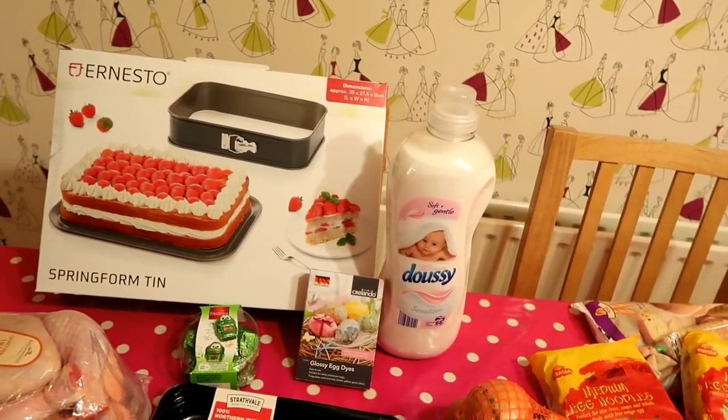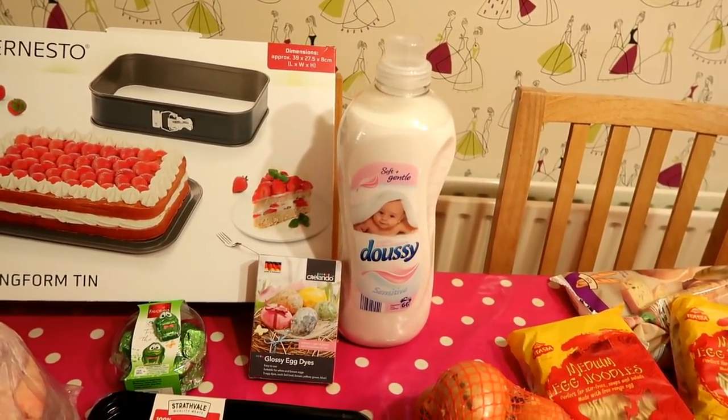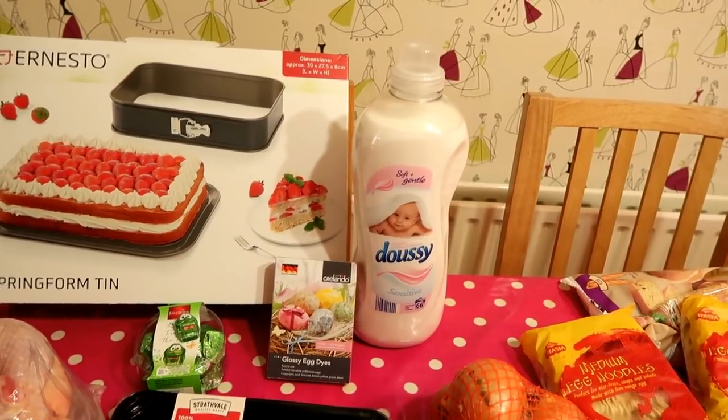Then I've never used any of their own brand softeners or anything like that, but I wash about 4 or 5 times a day, so I was thinking of trying some of the non-branded items. That was £1.99 for the Soft and Gentle fabric conditioner, and it's also for sensitive skin as well.